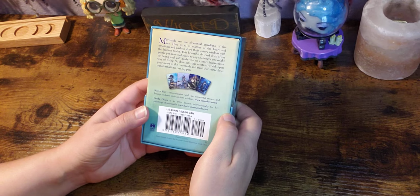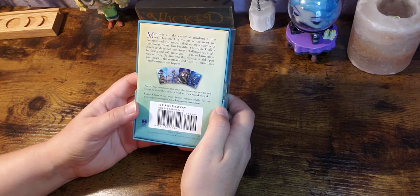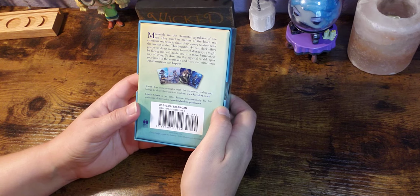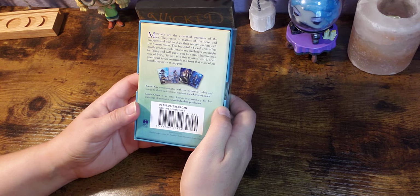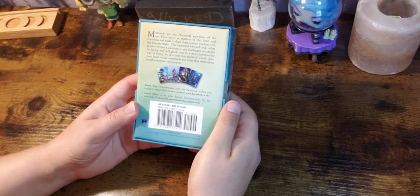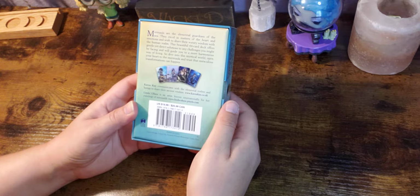On the back it says, mermaids are the elemental guardians of the sea. They excel in matters of the heart and emotions and wish to share their watery wisdom with the human realm. This beautiful 44 card deck offers gentle yet direct solutions to any challenges you might be facing, as well, and will guide you to a more harmonious way of living. So dive into this mystical world, open your heart to the mermaids, and trust that miraculous transformations can happen.